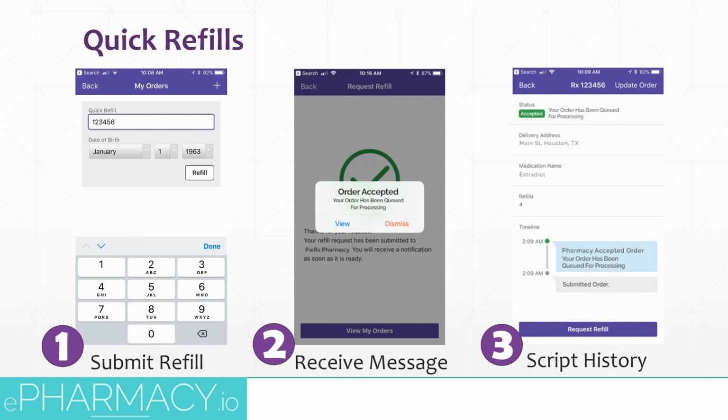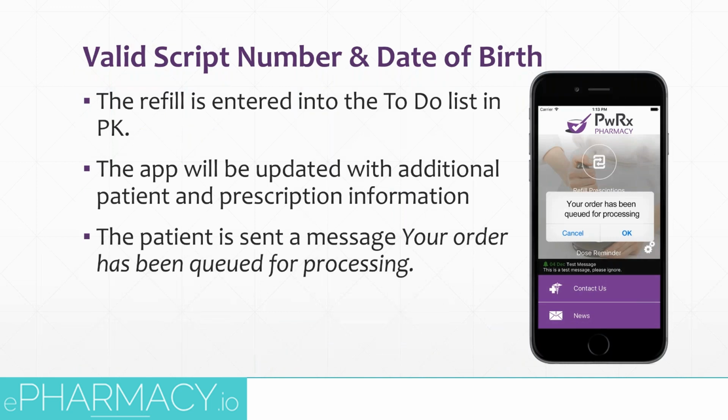And then when the patient submits a refill, there's a couple of different scenarios that can occur. So one of the scenarios is that everything's valid. So the script number is valid, the date of birth is valid. And in that scenario, the refill is entered into the to-do list in PK software. The app is updated with additional patient and prescription information. And the patient is sent a message that your order has been queued for processing. So that's the scenario where everything is correct and valid in terms of the script.